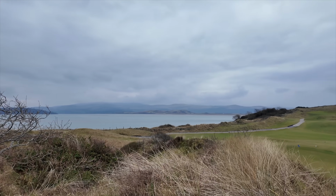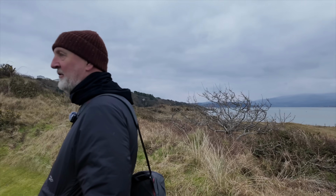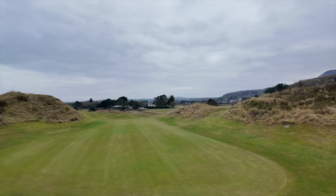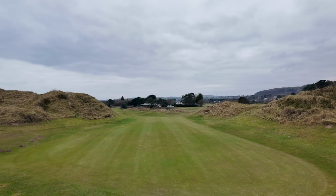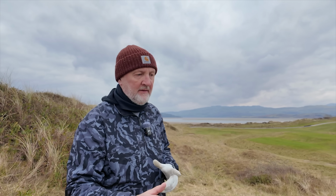And if you have just a quick spin back round, you'll see just how long and narrow this green is. And with that flag at the front, that'll be quite a tough one to get to. We'll see how we fare. So the question I've not answered yet is, why does this help me become a better golfer?